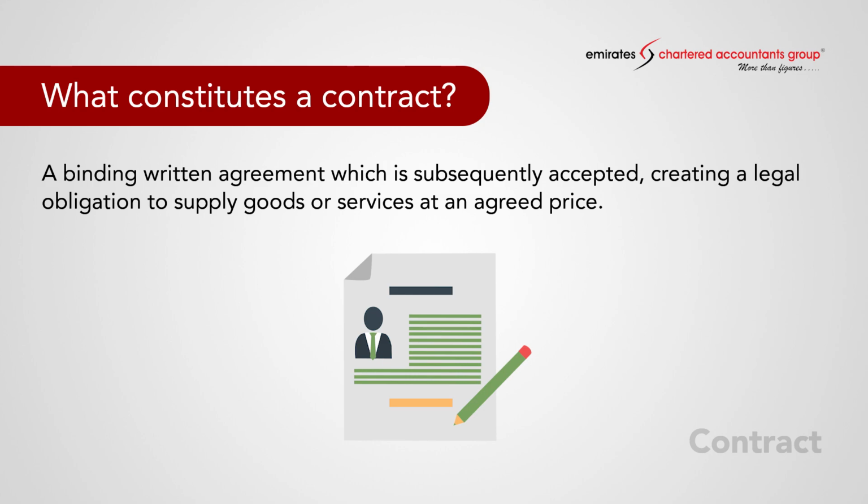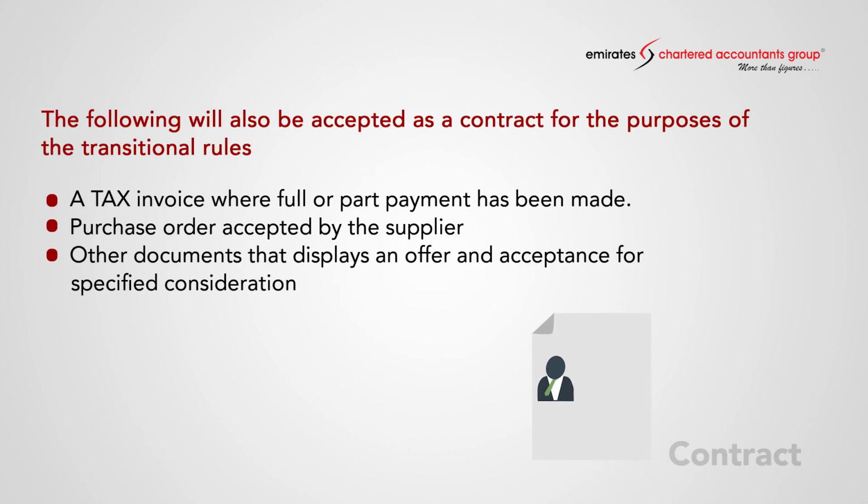Let us go through what will be accepted as a contract for the purpose of the transitional rules. First one, a tax invoice where full or part payment has been made can be considered as a contract. The second, a purchase order which is accepted by the supplier can also be treated as a contract for transitional rules. And third, any other documents that display an offer and acceptance for a specified consideration can be treated as a contract for the purpose of the transitional provisions.